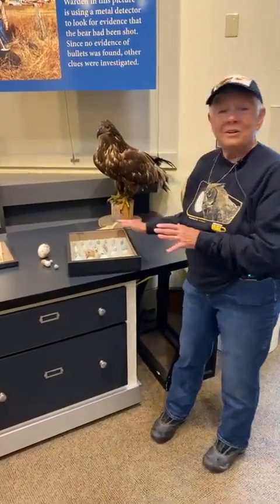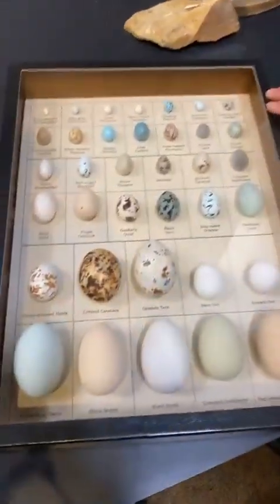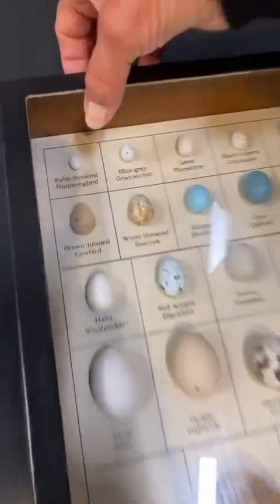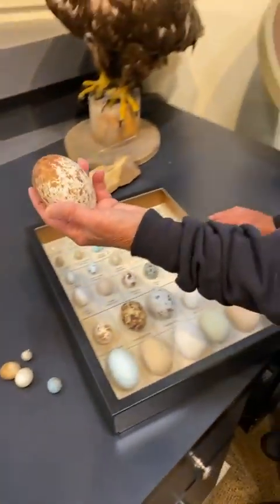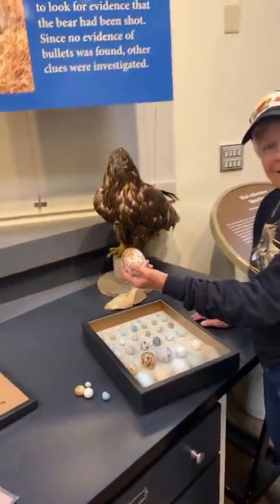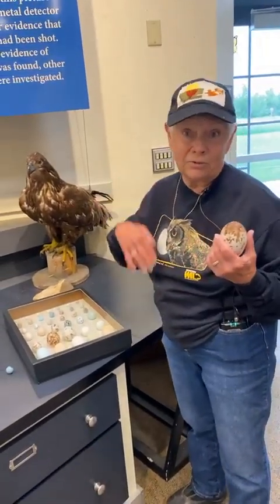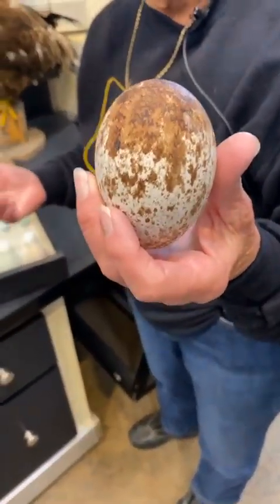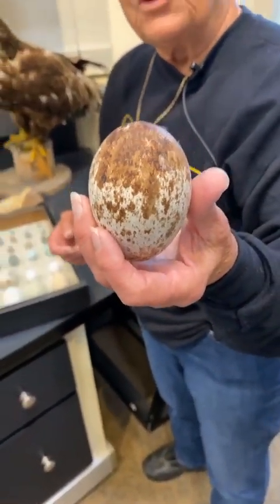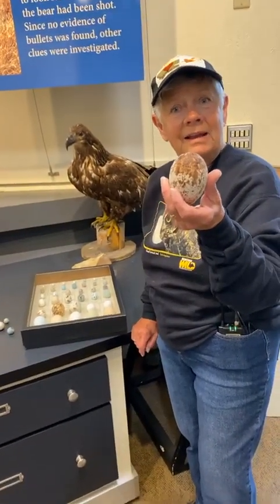We've got some eggs over here to show you. This is a display that has all kinds of birds in it, from the hummingbird. Look at that tiny little hummingbird. And then I'm going to show you right here, this is a real bald eagle egg. Now, we had our bald eagle for several years, when he came into rehab, and then we couldn't release it because its wings were broken, and thought that this was a male. Well, after several years, one spring, she laid an egg.